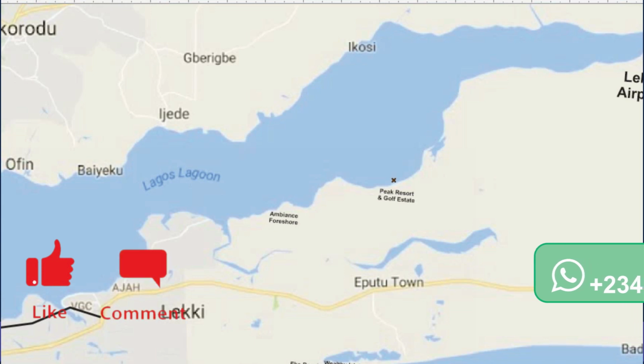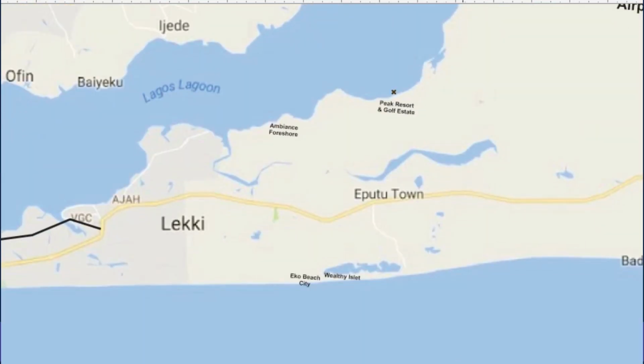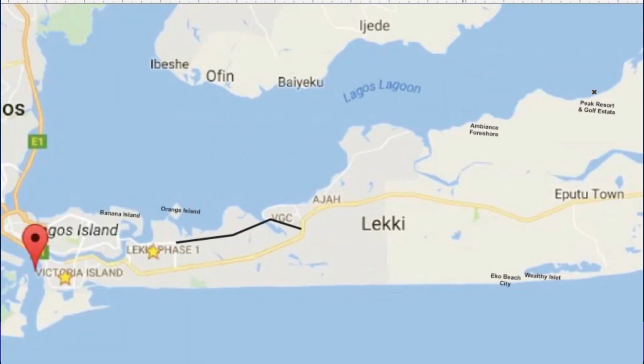The World Islet, the Eko Beach City is facing the Atlantic Ocean. The Opulence is also a beachfront in Ibeju-Lekki, and around Ikoyi, Lekki Phase 1 also there are a lot of premium waterfronts around Orange Island, Banana Island, and a lot of different islands that are also coming up around Chevron and the likes.